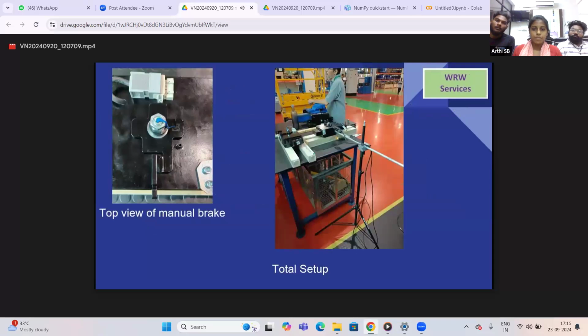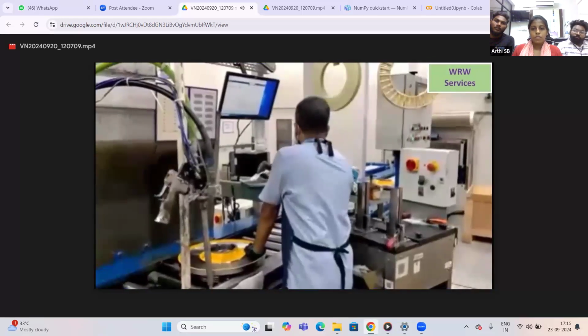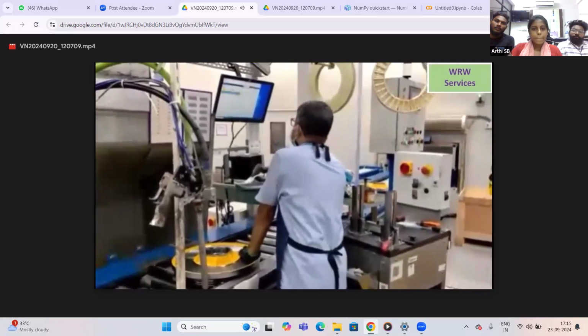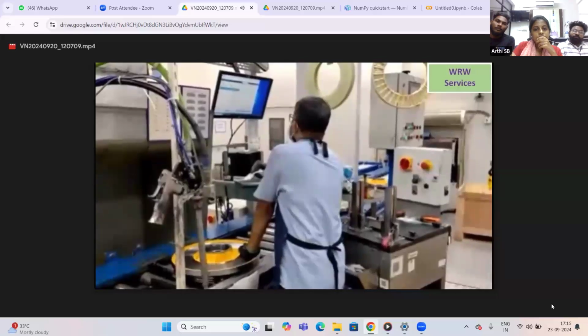Magnet assembly. This project is for Kone. They need an automation for magnet assembly on the rotor. Currently, they are manually picking and placing the magnet. We implemented this automation by using a cobot and vision system. This is the magnet assembly process they did manually.